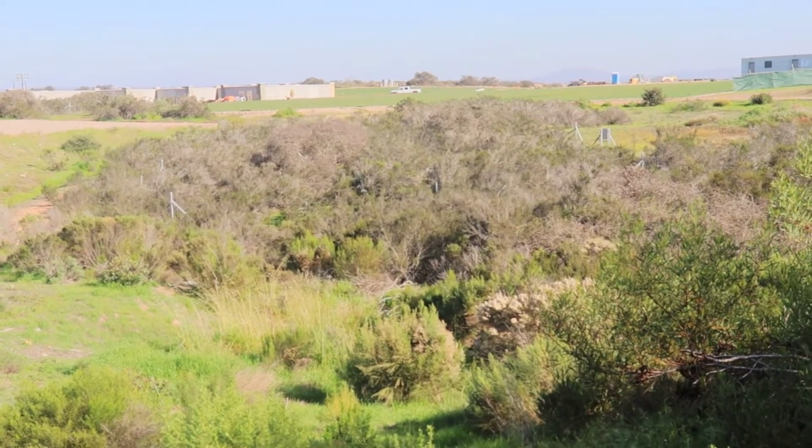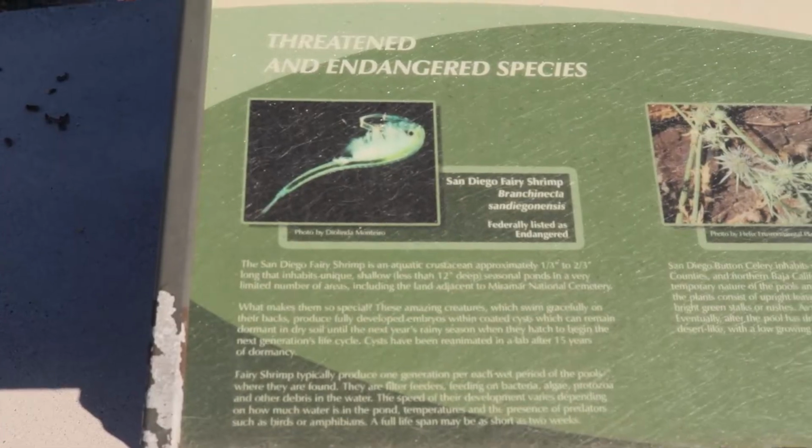So here we are by one of the vernal pools here at Miramar National Cemetery. Now, a vernal pool is a seasonal pool that has water in it during the winter, and then during the summer months, it dries up. One of the protected species here is the San Diego fairy shrimp. They actually live in the water in these vernal pools. Now, it's an important food source for migratory birds, so you'll often see different types of birds out here.